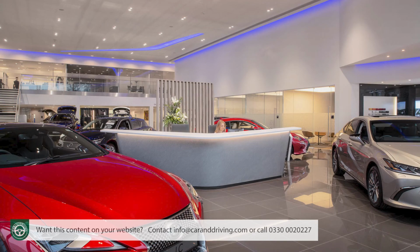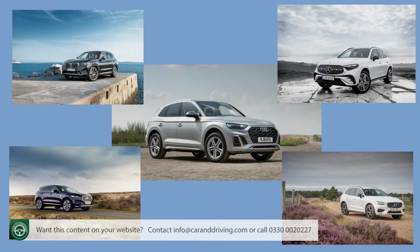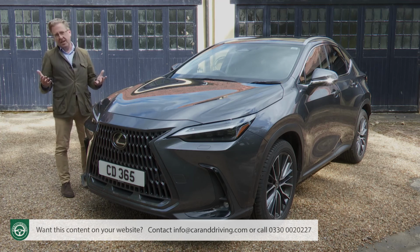Of course, the company's proud of the reputation it's built upon these virtues, but it's well aware that for this model to succeed against well-established rivals like those from BMW, Mercedes, Audi, Jaguar and Volvo, worthiness isn't enough. Lexus needs desirability, it needs design flair, it needs excitement, it needs an X factor.